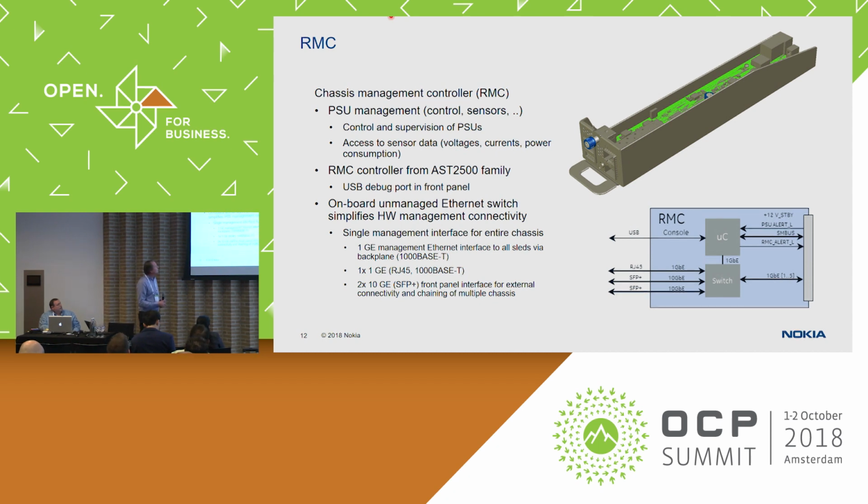RMC is also plugged from the front. Okay, this is a bit repetition already. So management of the PSUs and access to the sled BMCs. And yeah, I did not mention this one yet. To have this connectivity to several sleds, we have a switch on the RMC board. It's an unmanaged switch, so it's basically an extension to a wire, so it does only connectivity.